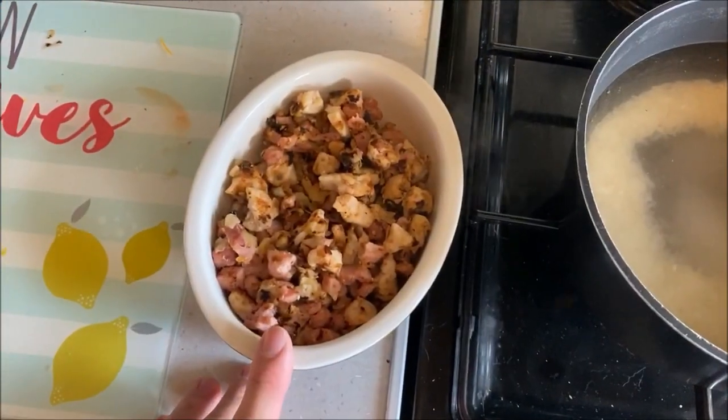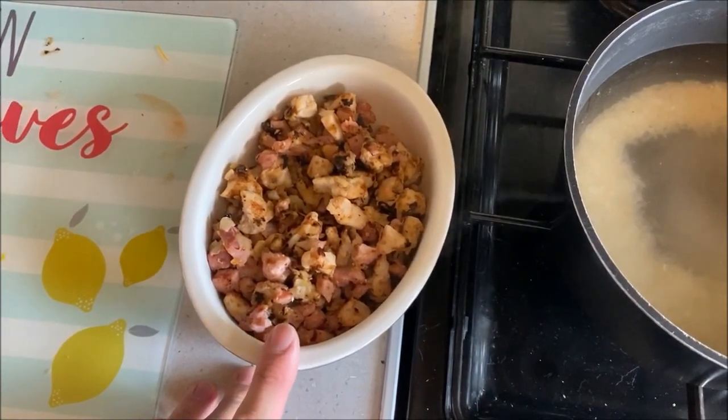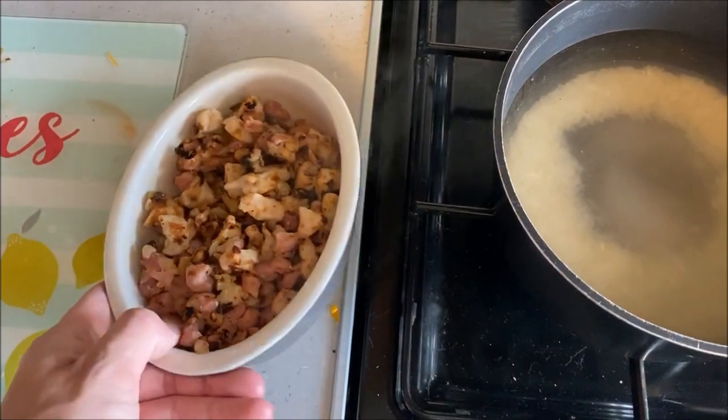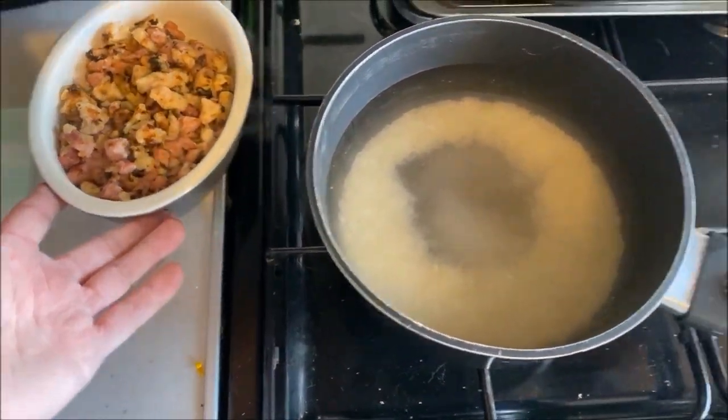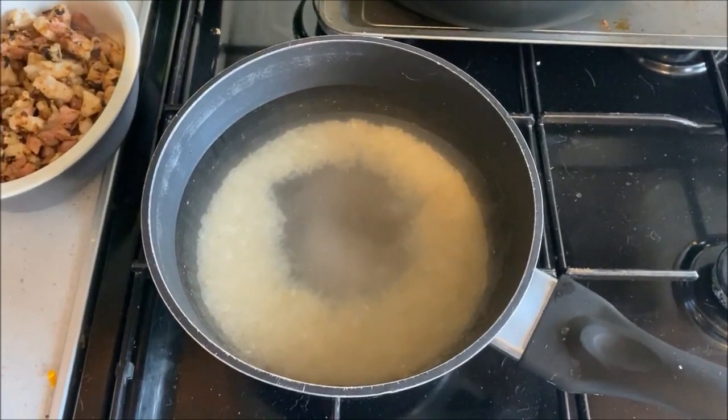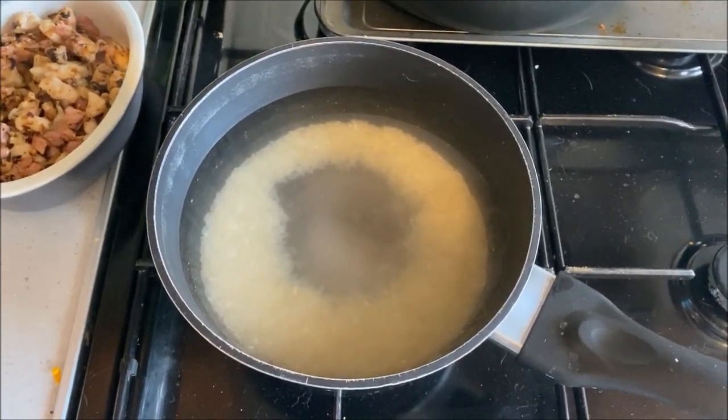If you can hear something fizzing next to me, that is my tea, and I am going to tell you all about it because I'm going to do a step-by-step process. For tea tonight, I am doing chicken, bacon and egg fried rice. There's also some onion and garlic in here, and this is already cooked off, ready for later. In this pan we have rice. I've literally just put it on. So when that's ready, I'll go through the next step.